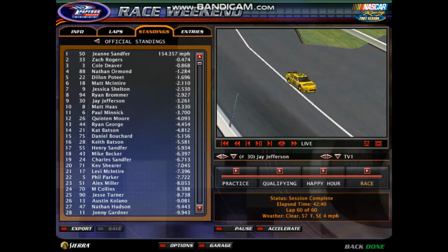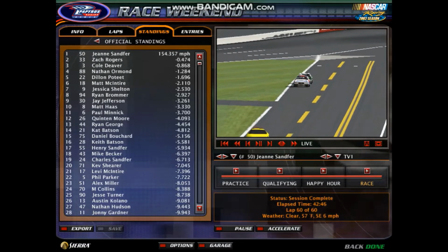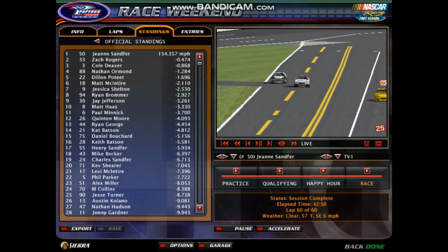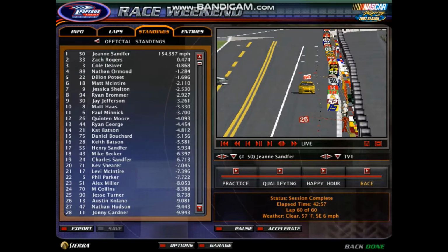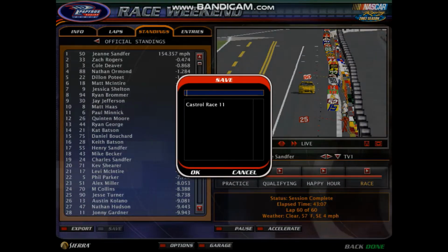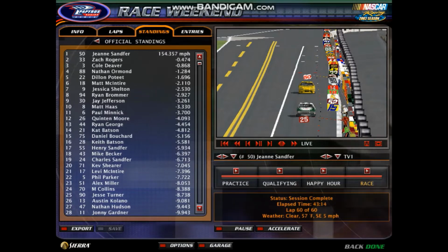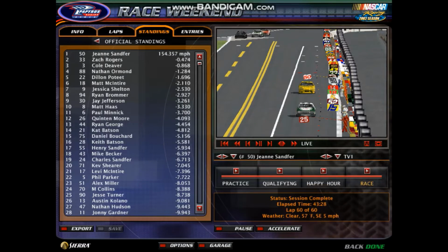And there's Jefferson stalled on the track in turn number 1. At least he made it to the finish, but not in first place. That is how wacky the 600 can get. I swear to goodness. Zach Rogers, he's stalled in the middle of the track. He apparently is out of gas. Oh my God. Average speed 154.357, and one of the wackiest 600 finishes I had ever seen in this series. And trust me, there has been a lot of them.